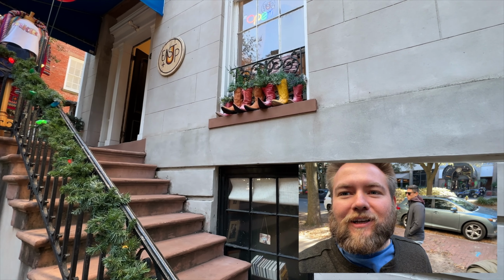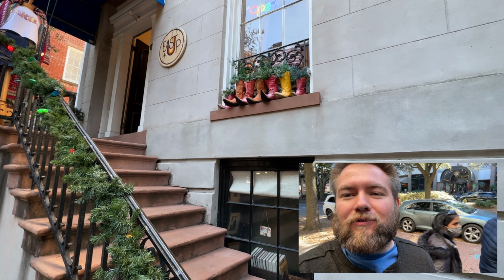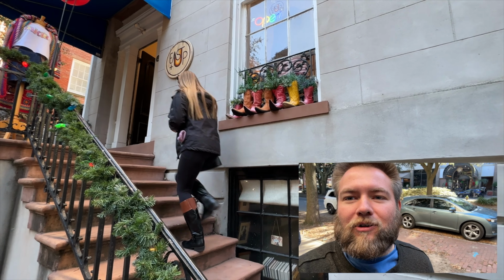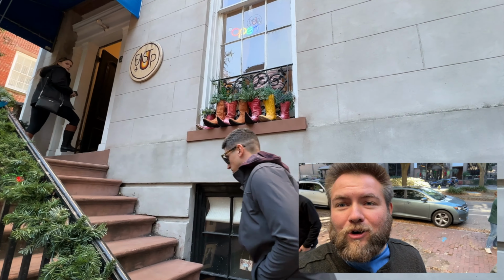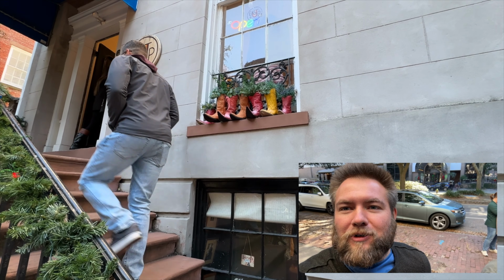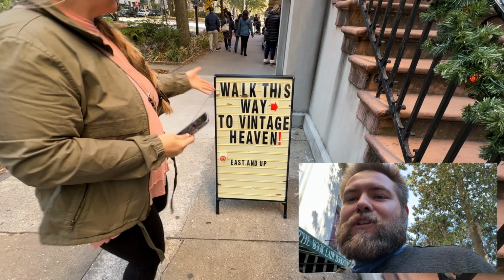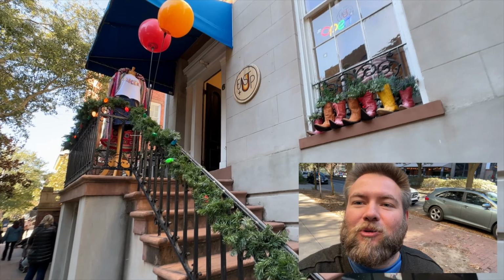So obviously Kady and I have a vintage reselling business, and we're here in Savannah, Georgia. And when we first pulled in and we were checking into our hotel, I saw from the window these multicolored boots, and I was like, oh wow, that would be a cool picture or screensaver for your computer. And lo and behold, it's a vintage shop. Vintage heaven right here. Can't wait to go in there. So we're going to go check it out.